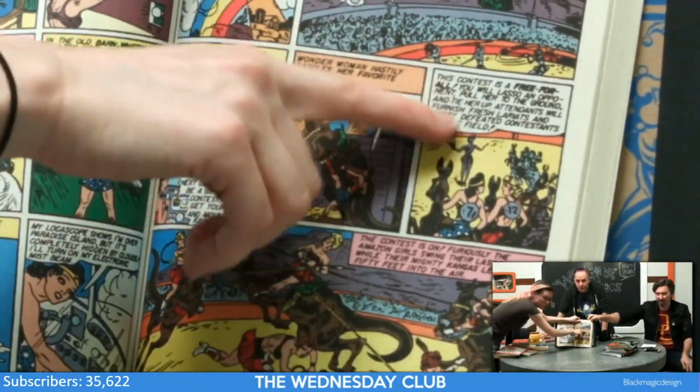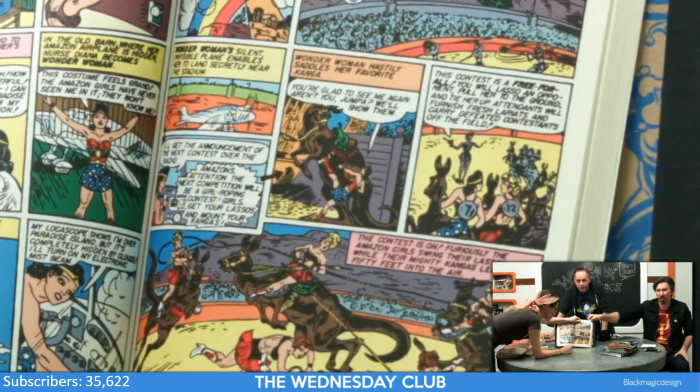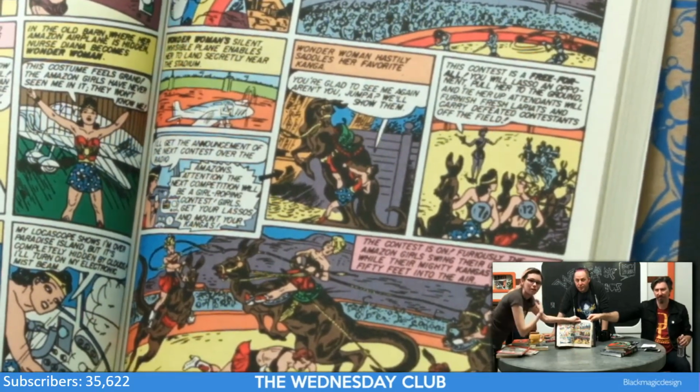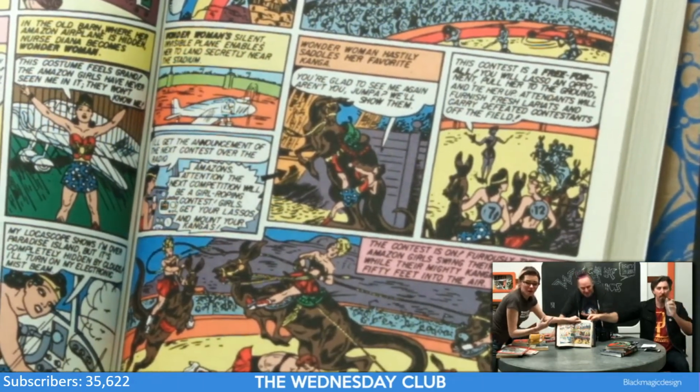This is a big, basically unreadable chunk of text. It says this contest is a free-for-all. You will lasso an opponent, pull her to the ground, and tie her up. Attendants will furnish fresh lariats and carry defeated contestants off the field. That's a lot, right? This contest is a free-for-all. Exposition. They want to get your attention on that.